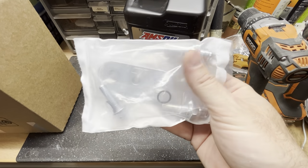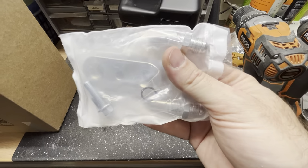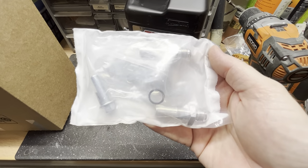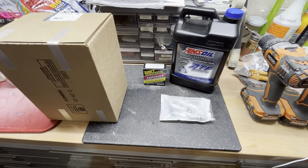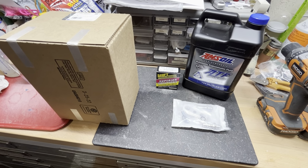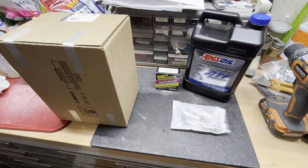In the future, I could use this if I want to bypass the factory cooler altogether, the lines and everything, and run my own AN lines out to an auxiliary cooler, but that would probably be at a later date. So those are the parts we're going to be working with. I also have a gasket in case it's needed. But it's supposed to be a reusable gasket, so I'm gonna save that just in case there's any damage to the existing one.